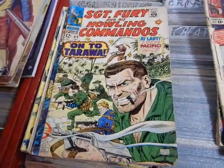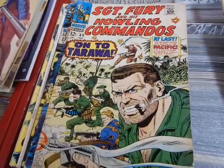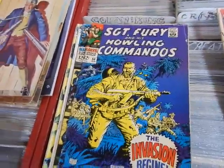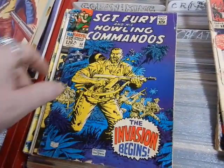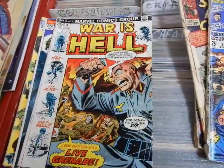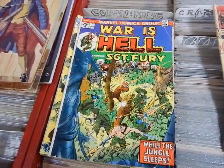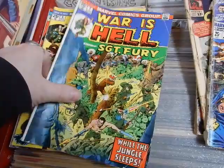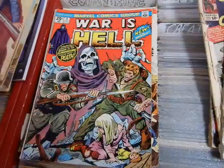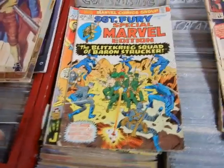Dick Ayers and John Severin. It's issue 49. At last, the Howlers blaze into action in the Pacific. Man, they jumped all over the place. There's 50, the invasion begins. Look at this blue cover. Man. There's 51. There's War is Hell number 4, because war is hell. War is Hell number 7, starring Sergeant Fury. Number 8, Killed in Action. There's number 9, a Gil Kane cover. There's the Special Marvel Edition number 12.